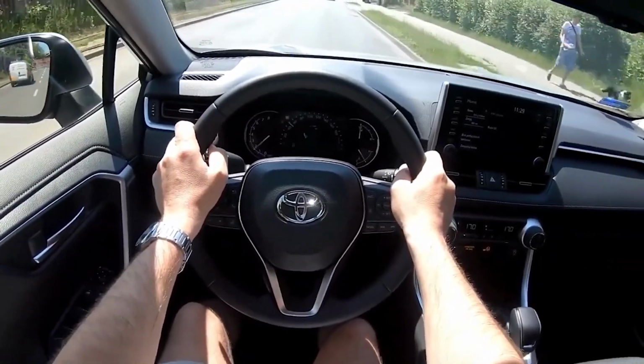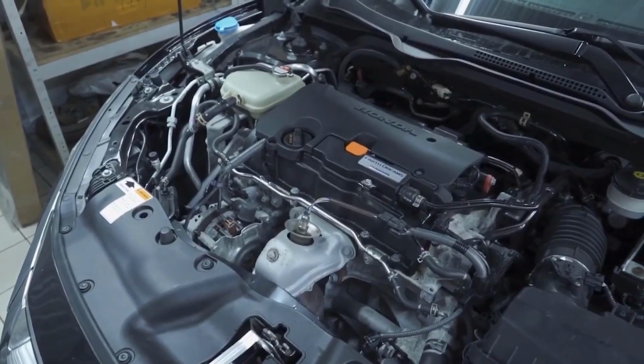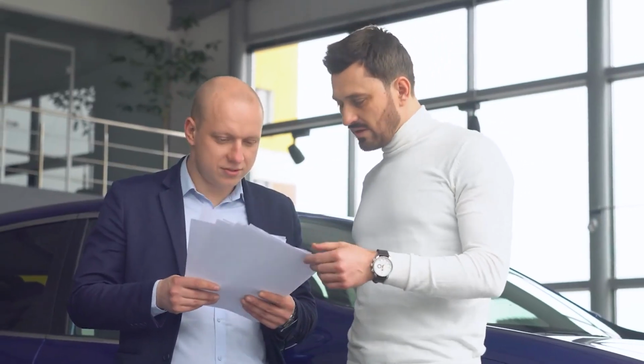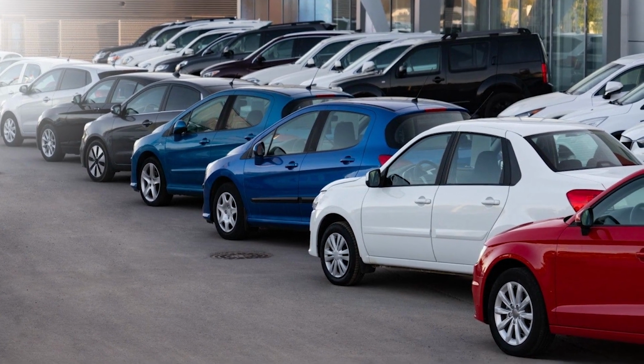Outstanding finance is particularly dangerous. If the seller hasn't cleared the finance, the car still technically belongs to the finance company. They can repossess it from you even after you've paid for it. This affects approximately 8% of used cars in the UK market.